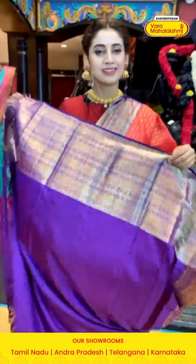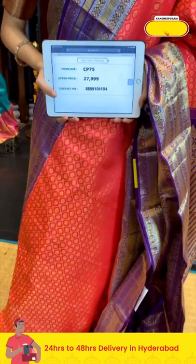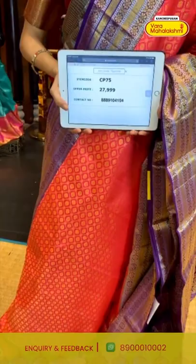The pallu has cross lines with leaves around it. Gold zari work is there on the pallu. And such a beautiful contrasting blouse. To place an order for this very lovely sari, you just need to take a screenshot along with the item code. That is CP75. Weaver's price is 27,999. And please send the screenshot to 8889104104.